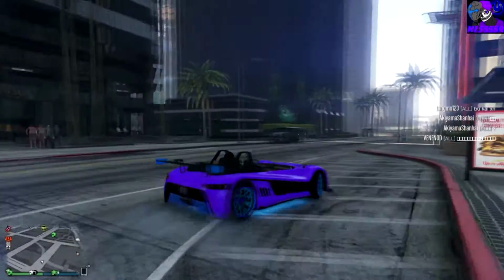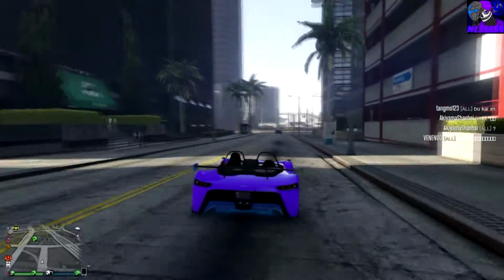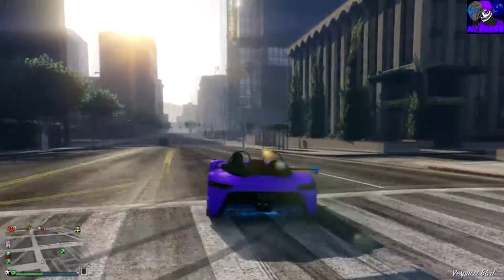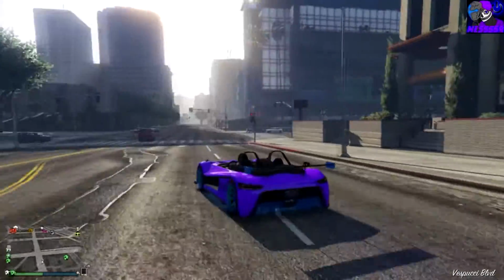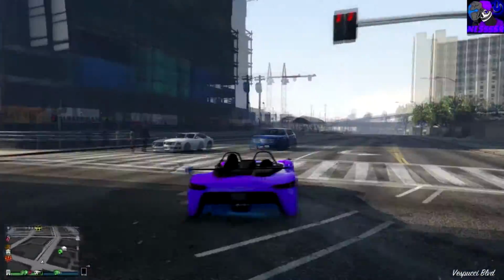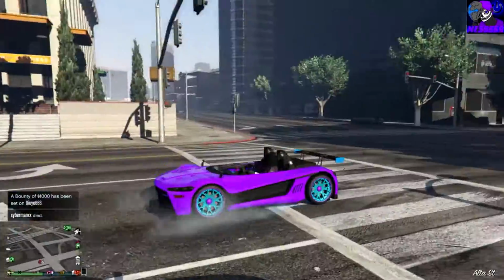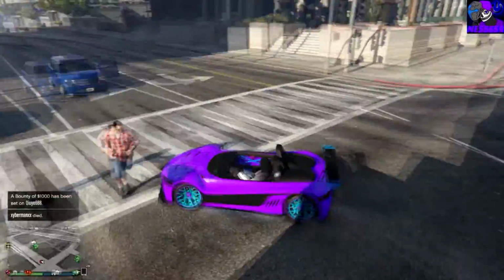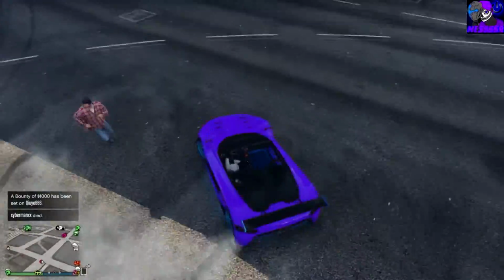Okay, so, I like the stock option on a lot of the stuff on this car, like the bumpers and stuff like that. So I just left it as is. Didn't really see a reason to change it. I rather like them. Excuse me, what are you doing, bro?